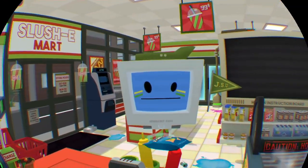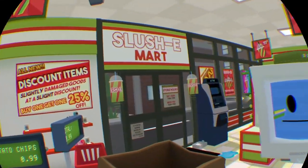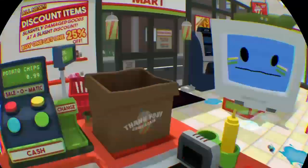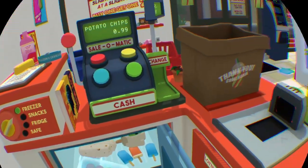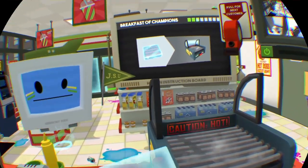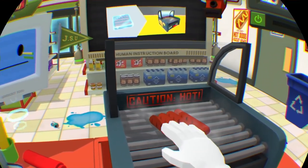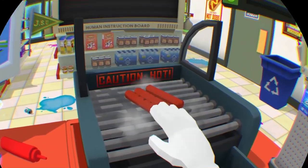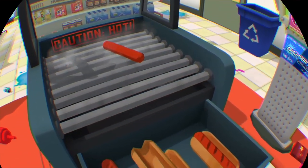Good afternoon, human. I would like to purchase these chips. Could I also get one of those meat cylinders, please? Hot dogs are in the freezer. Make sure you heat them up, at least a little bit. That looks acceptable. Hurry up and scan that so I can get eating already.